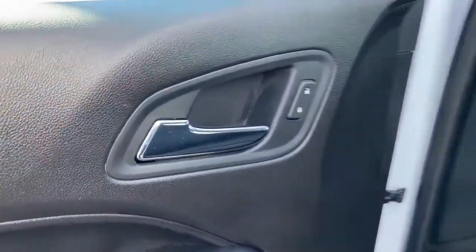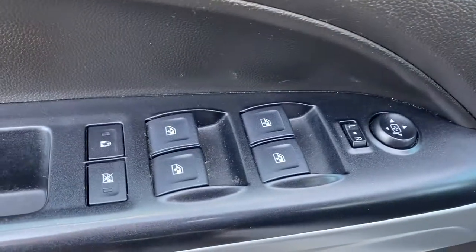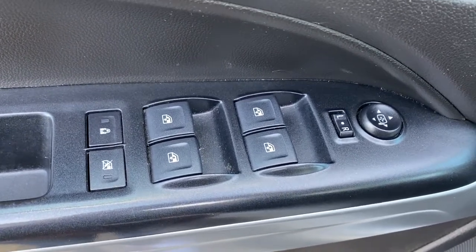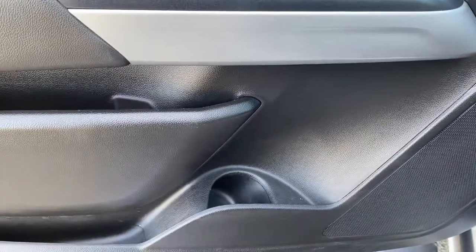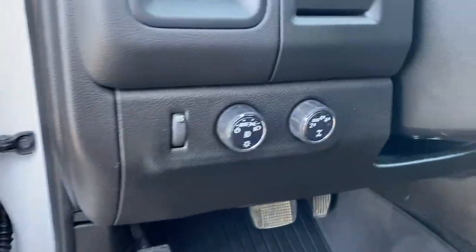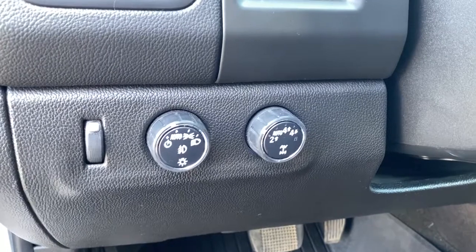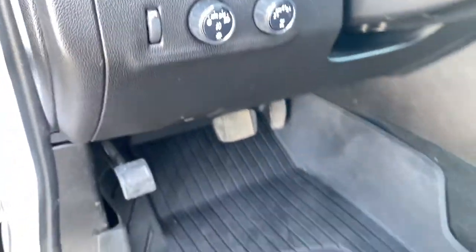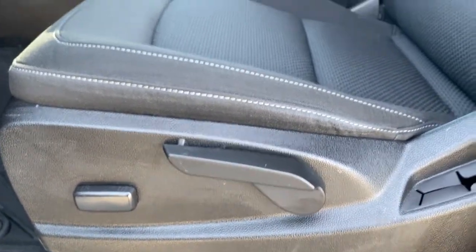The driver's door has power locks, power windows with auto express windows, power adjustable side mirrors, the child lock button, door storage, a cup holder, and a door speaker. To the left of the steering wheel, we have two-wheel drive, four-wheel drive, some lighting controls and dials, all-weather floor mats on the floor, a power adjustable driver's seat with a cloth interior.